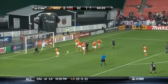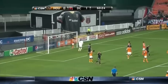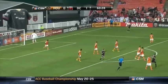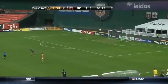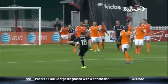Espindola serving it up. It takes a bounce in the box. Comes out to Rolfe. Rolfe spanks it. Chris Rolfe. Rob Carlin's downstairs. That was something. Wow. We'll have to go down to Rob again because right before we did, it was just a beautiful effort from Chris Rolfe. We'll have a look at the technique.